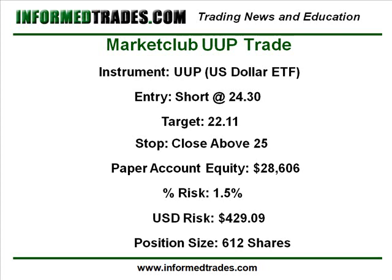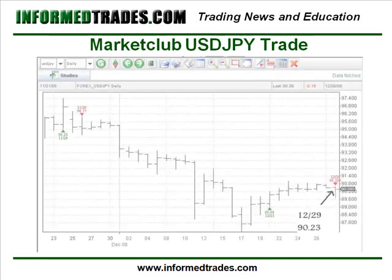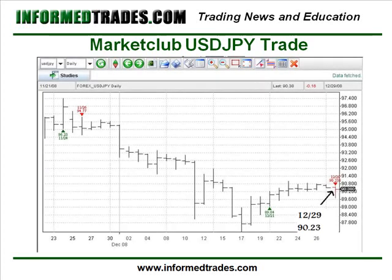The next trade here is a dollar yen trade, and as always, we're going to start out by looking at the weekly chart. We have a red trade triangle which was issued a while back on September 2nd at 108.09, so that was alerting us that the trend in the market had changed to lower. And we have the daily trade triangle, which was issued today, 12/29, at 90.23 on the daily chart.